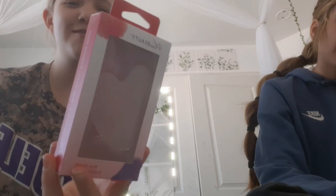Cute. Okay, now we're going to unbox my gua sha. I wanted one so bad, guys. I need to have a jawline. Just kidding, it's not that deep. I'm Sigma.